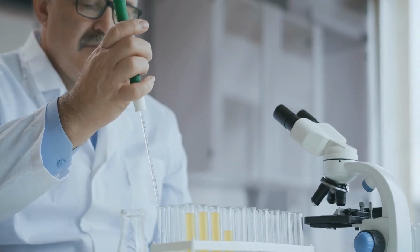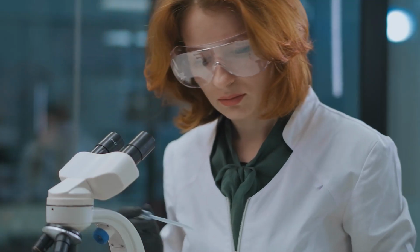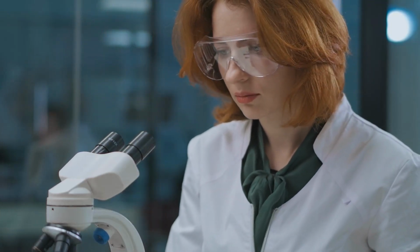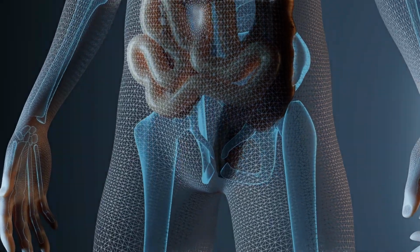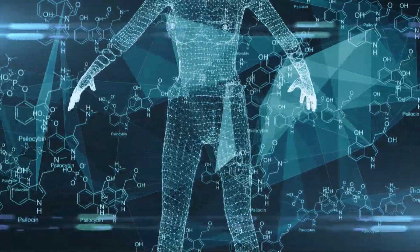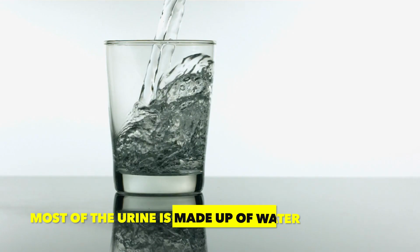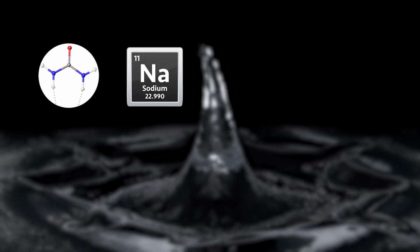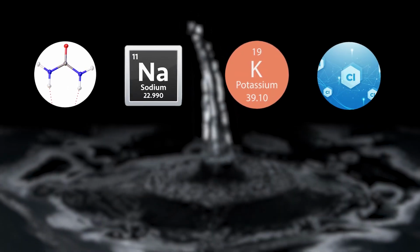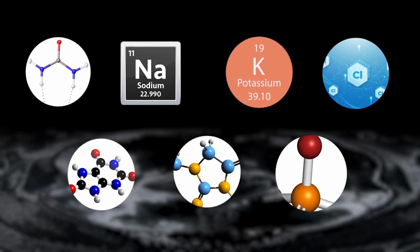But first, let's try to understand why a urine test is so important and why many health professionals all over the world rely on it. The urine our body expels is a collection of waste products that are no longer required, and a byproduct of many body processes that take place inside the body daily. Most of the urine is made up of water, and that should explain its liquid form, but it also contains urea, sodium, potassium, chloride, uric acid, creatinine, phosphates, and many other compounds.